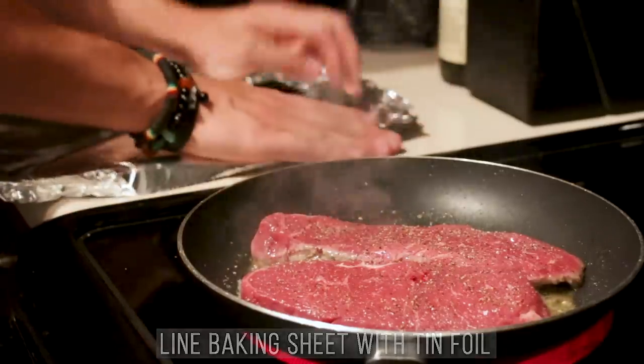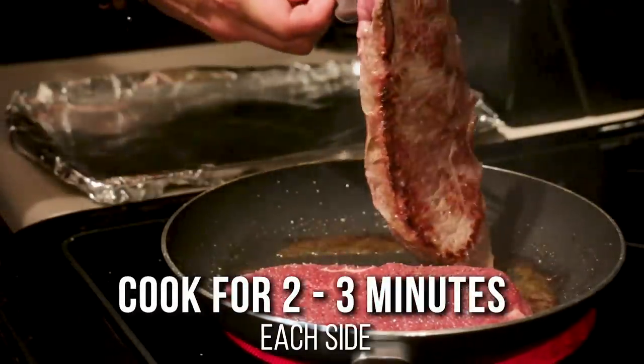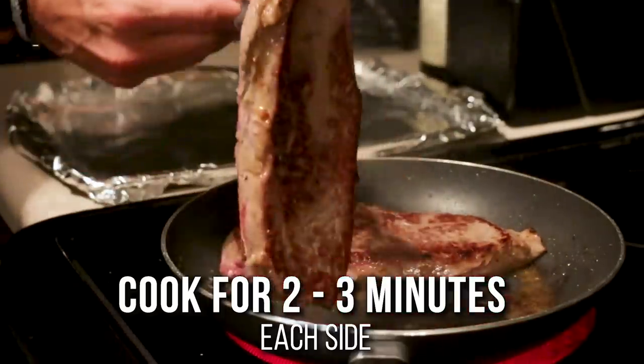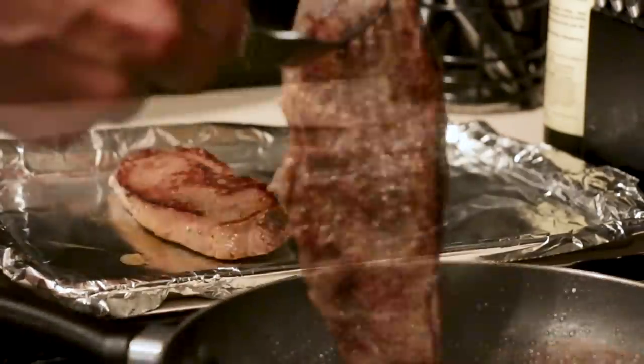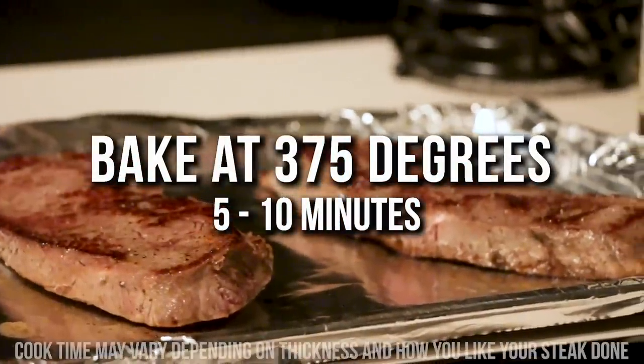I use tin foil, and sometimes I use foil roaster pans. It just helps speed up cleanup time. I don't have to clean up as much stuff then. Don't have to wash as many dishes, which is always good. But yeah, after about 2 to 3 minutes, I'm gonna have a nice little sear on this side, and then I'm gonna let the other side cook for 2 to 3 minutes, and then I'm gonna take them off, and I'm going to actually then throw them into the oven.